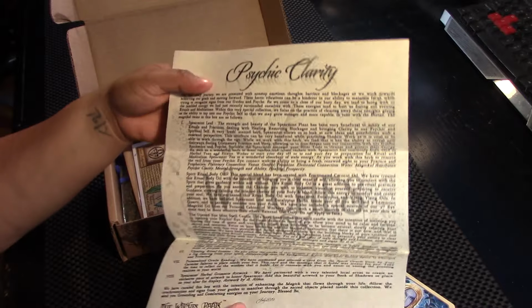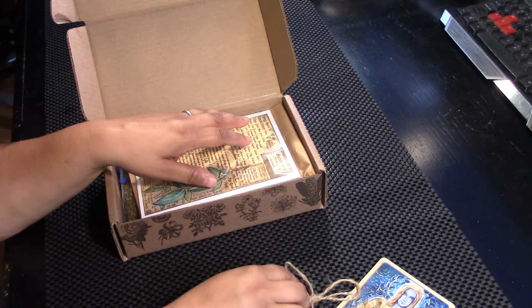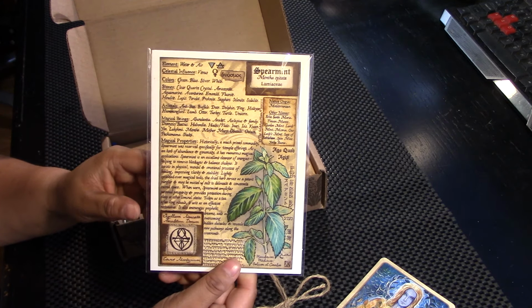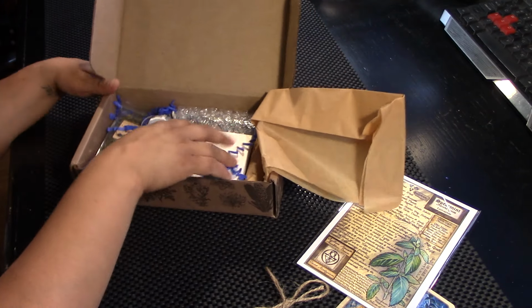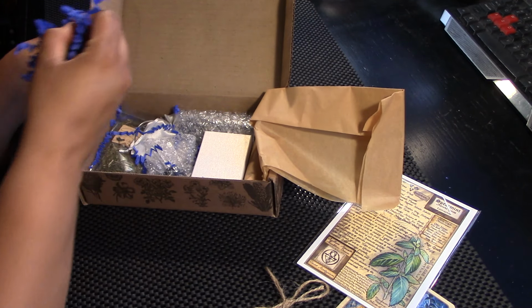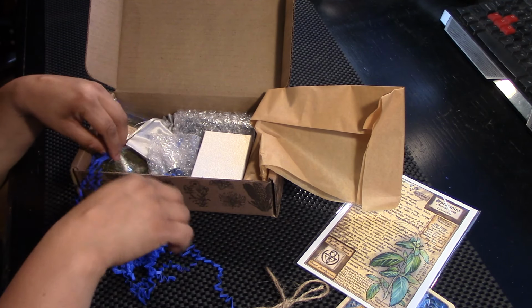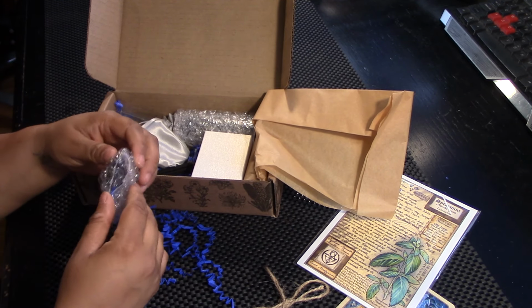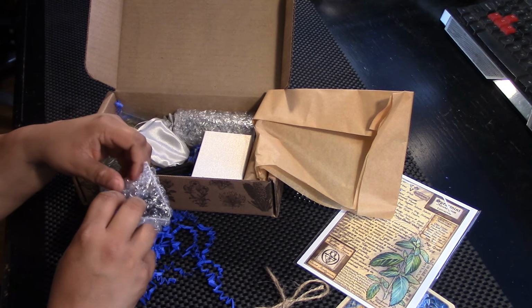So here's Psychic Clarity. Put that aside right now. Spearmint. Beautiful. Oh, I'm so excited. I have a spearmint in my yard, and it's my son's plant that he picked, and he just loves the way it smells, and he says, "Mommy, let's water my plant." So cute. He helps me. Well, he helps his daddy too.